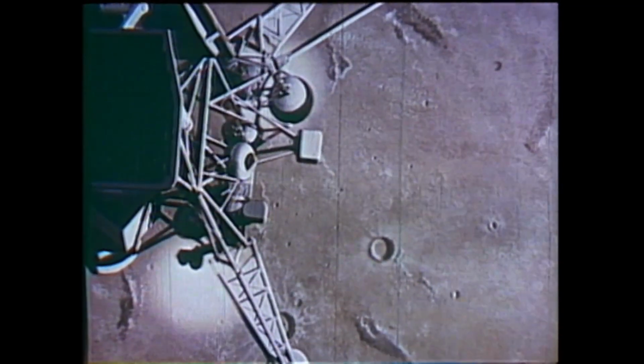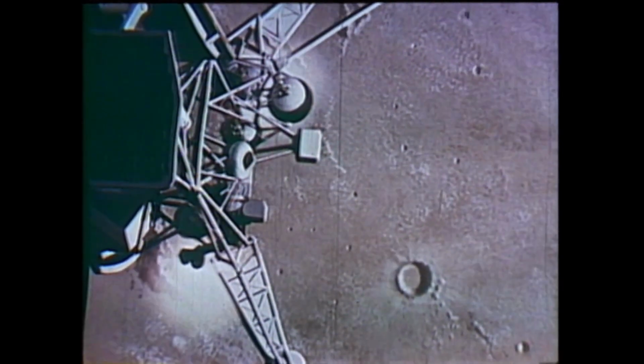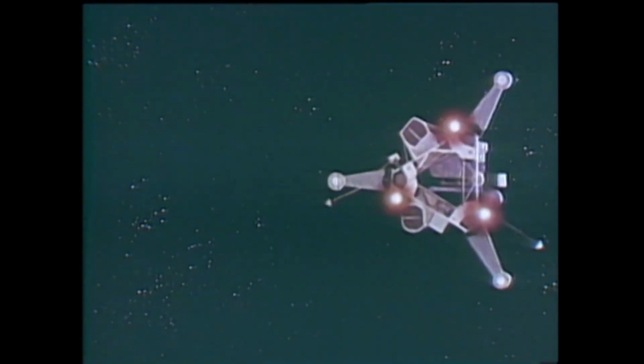Surveyor is reported in excellent condition. All signals look good. 4,000 feet, stable. 400 feet. 200 feet. 100 feet per second. 100 feet. 13 feet per second speed. Touchdown. The bus seat reports touchdown.